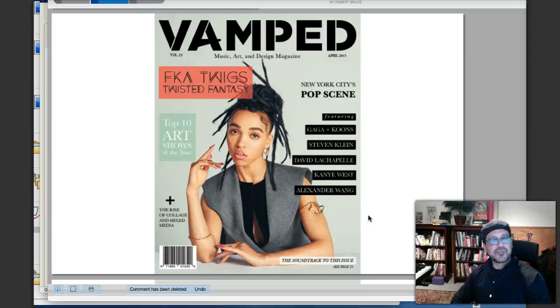Okay, so I'm just going to get straight to the critique of the magazine because everything makes sense to me as far as the concept goes. So let's just get started. Okay, masthead. You've got some issues right here and right here regarding kerning. You see how this almost looks like V A and then MPED? That's because of that unusual spacing. You always want to keep that in mind with your V's and your A's, and there's a couple other letters, T's, and a couple other letters where you really want to watch that kerning.